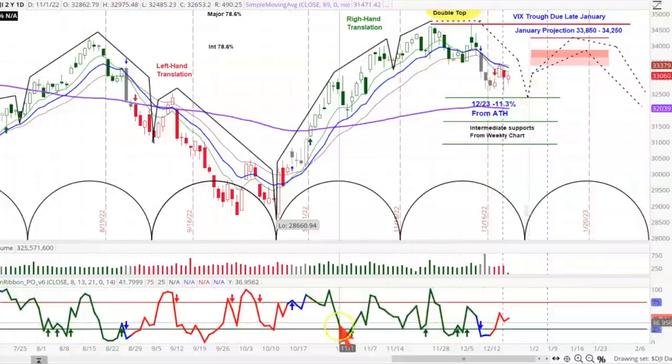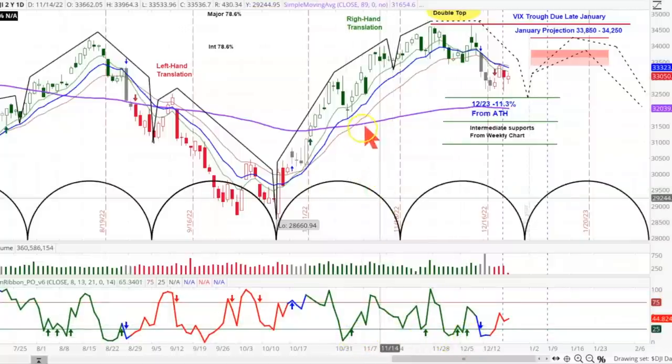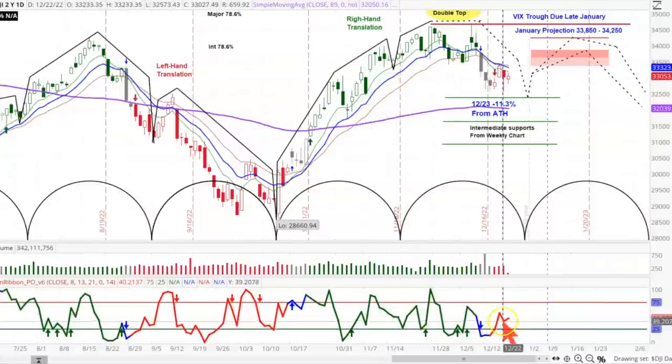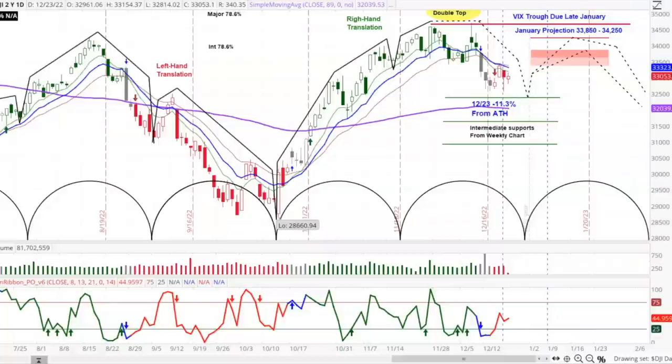You can see in here that the slim ribbon PO on the bottom, when it's green, it reflects the slim ribbon. When it gives you the green arrows, it tells you about upside resumptions, as you could see right in here, and that now turned red. So for this to then be positive again, this would then need to turn green.